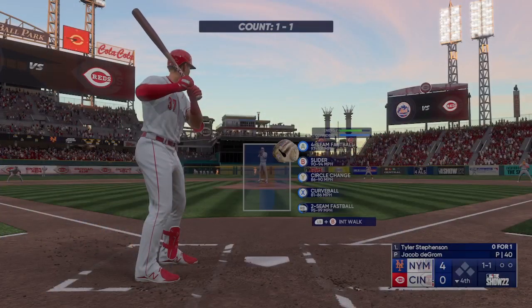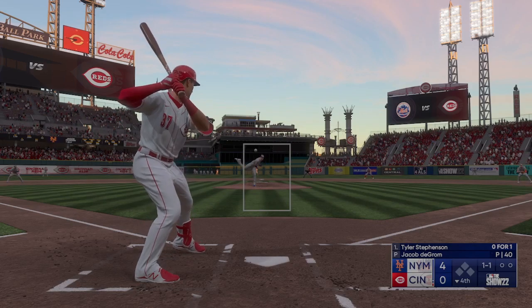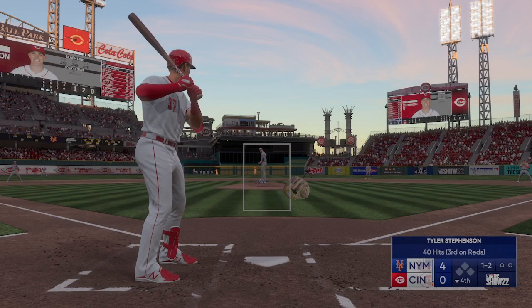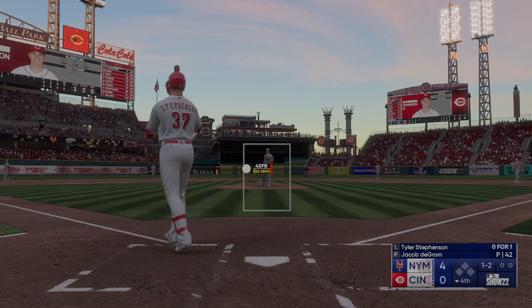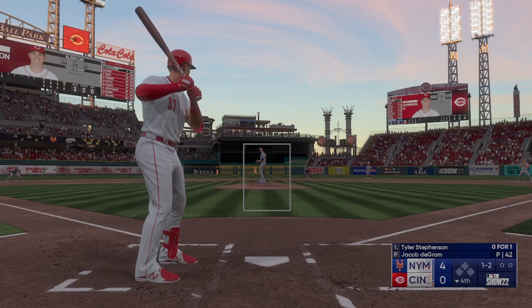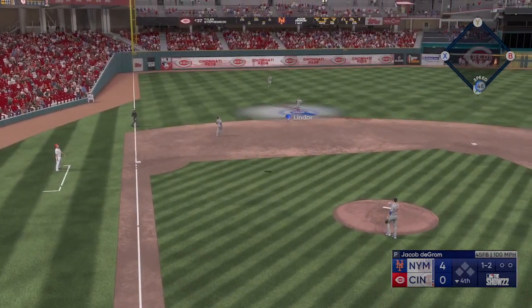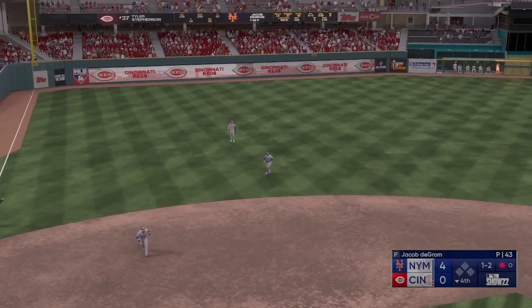Back here at the ballpark, and now the catcher comes up to him. Tyler Stevenson. Strike two. He's pitching well, but not throwing a ton of first pitch strikes. Usually that doesn't work out for success, but you can never predict baseball. And a foul ball, he stays alive. Popped up. Lindor settles under it. Fakes the catch, and there's one gone.